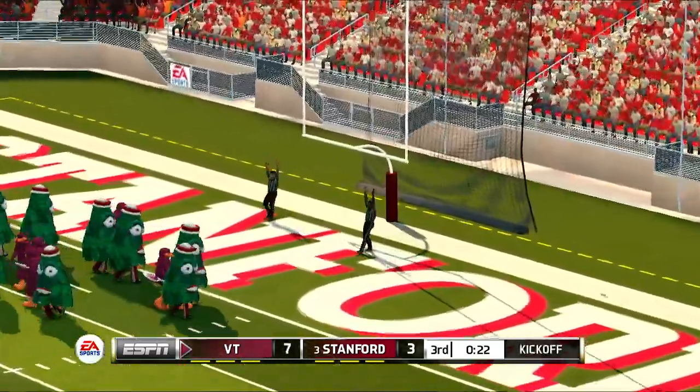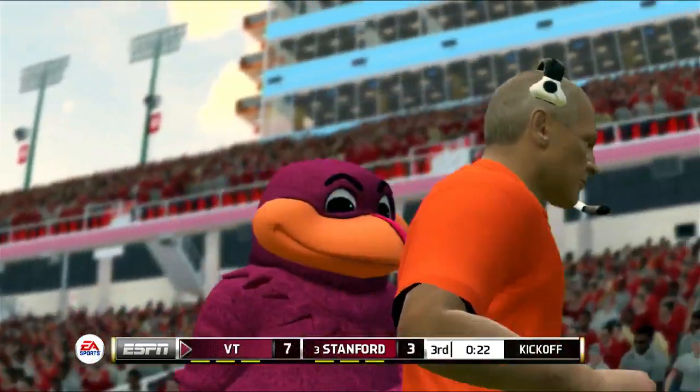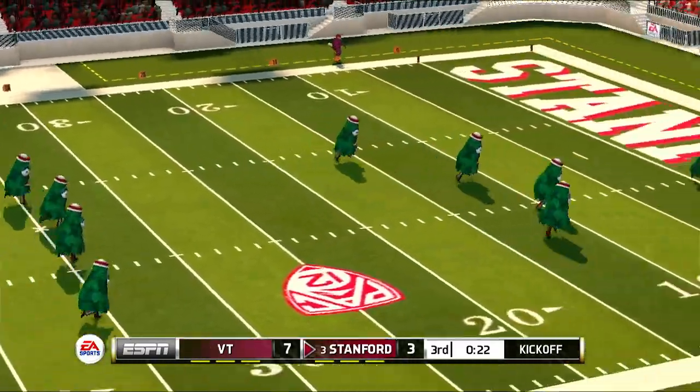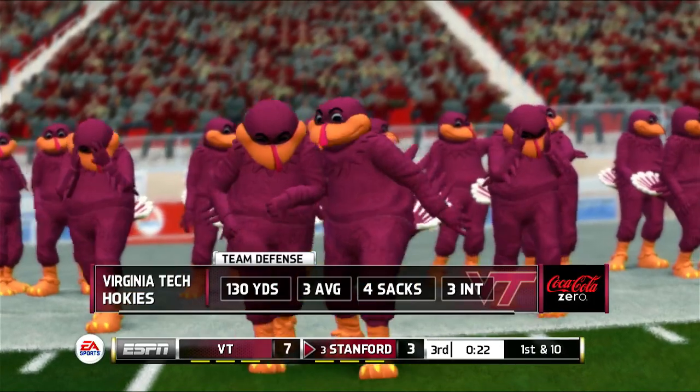He splits the uprights with the extra point. A five-play, 57-yard drive, and the result, 7 points. Brad, that's one of those drives that can just tear your heart out. It can really demoralize a defense when they drive the ball down the field, and a lot of the yards came on the ground. So our score, 7-3.